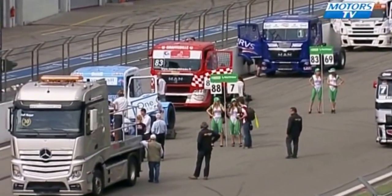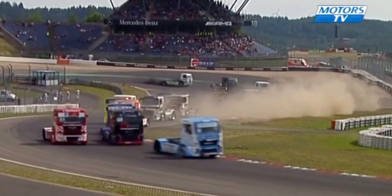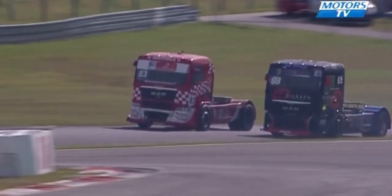Ryan Smith up front for the third race. They did incidentally get the 77 truck of Shane Brereton back out and race ready after his rollover. Ryan Smith made an absolute stonking start. Dave Jenkins into second, side by side with Thomas Robineau.